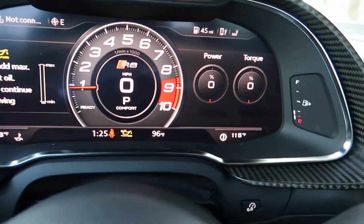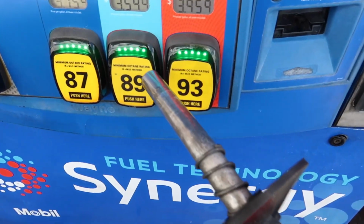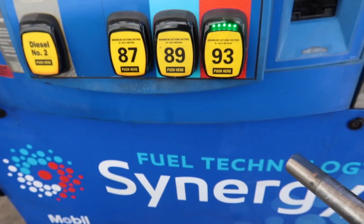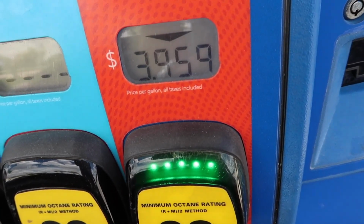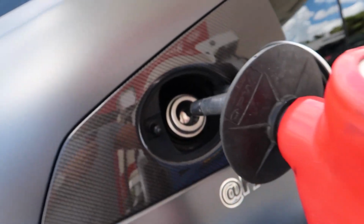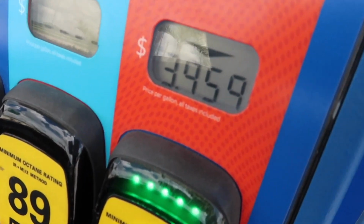Beautiful. No oil, no gas, perfect mixture. $4? What the fuck? $4?